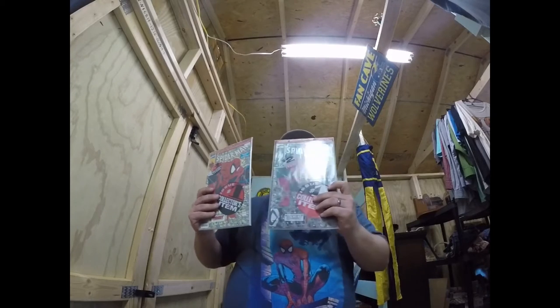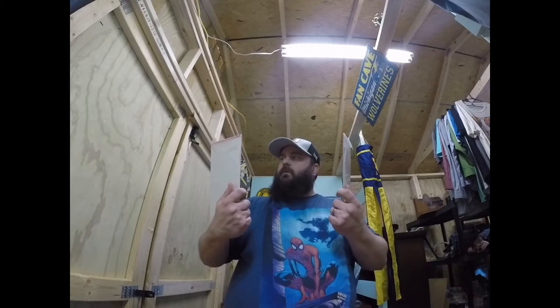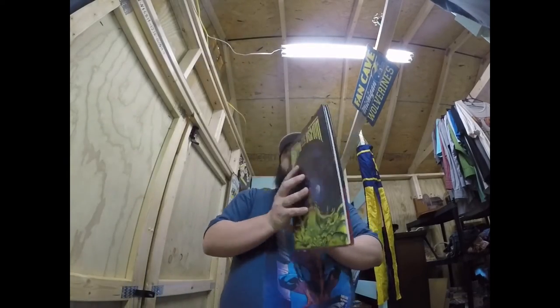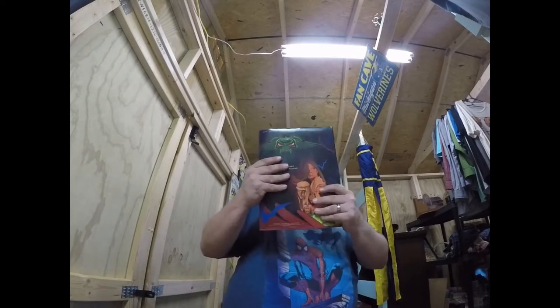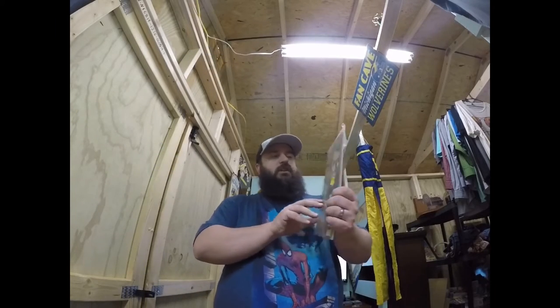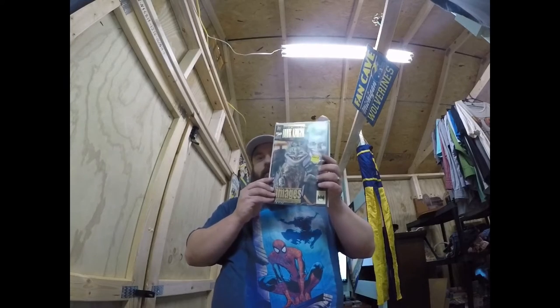Both of them are online. This is issue number 1, Spider-Man. Got the yellow and the silver. This is the book of Batman, Birth of the Demon. Pretty cool graphic on the front. I like that. This is one I'm sending off to get rated. It's really good condition. Dark Knight, nice photo on the front of the Joker.